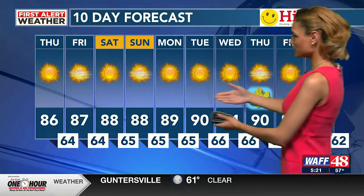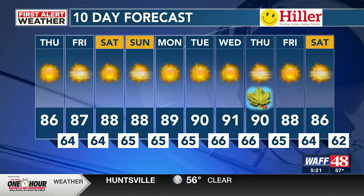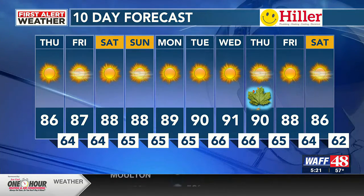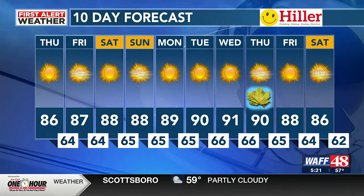We'll notice some changes as we head into next week. Mostly here, as you see Tuesday, noticing the 90s, and this is what I'm talking about with not getting the message here. We're introducing the official start to fall on Thursday, and we're noticing the 90s moving in. At least it's the final day, but still talking about the 90s as we go into next week.